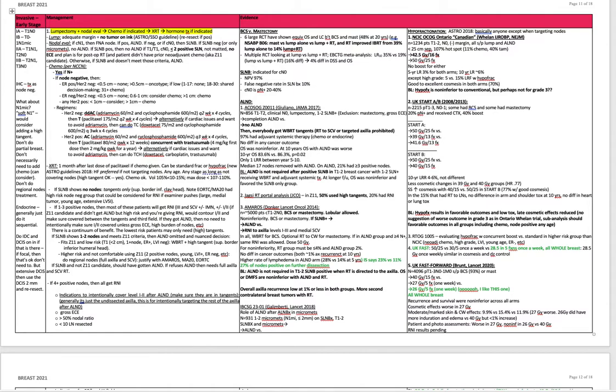If the sentinel node biopsy shows no nodes, you can treat with tangents only. Again, the superior border is the inferior clavicular head. Note that EORTC and MA.20 had a high risk node negative group that could be considered for regional nodal radiation if the examiner pushes, like large, medial tumor, young age, extensive LVSI.